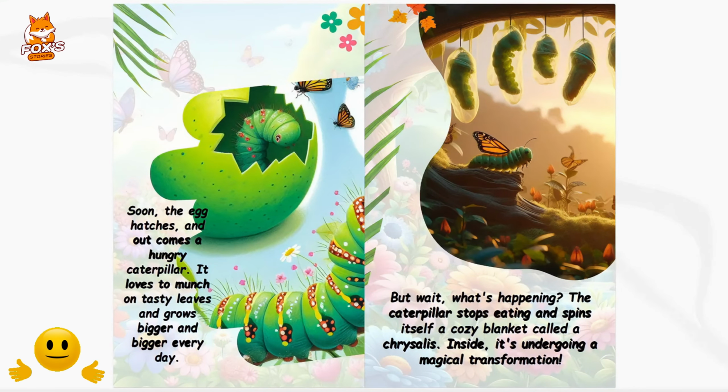Soon the egg hatches, and out comes a hungry caterpillar. It loves to munch on tasty leaves and grows bigger and bigger every day. But wait, what's happening? The caterpillar stops eating and spins itself a cozy blanket called a chrysalis. Inside, it's undergoing a magical transformation.